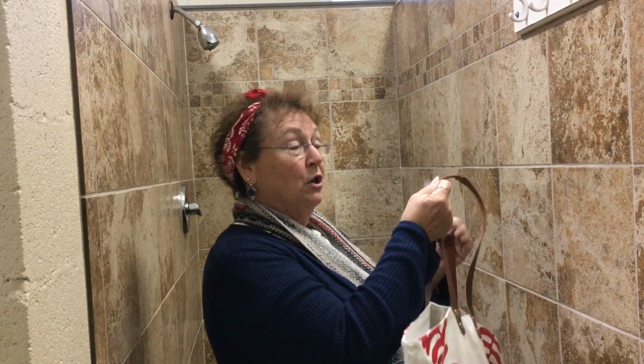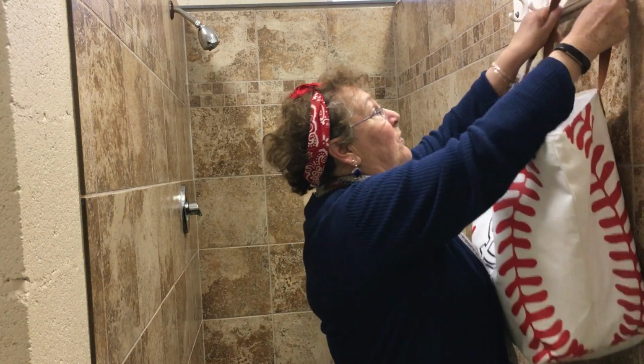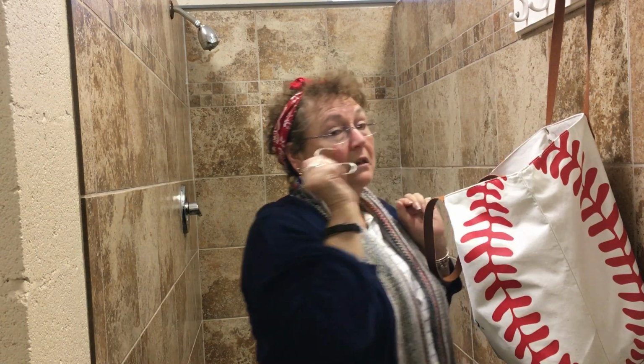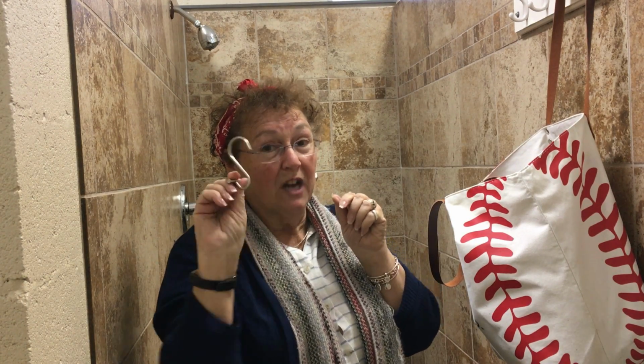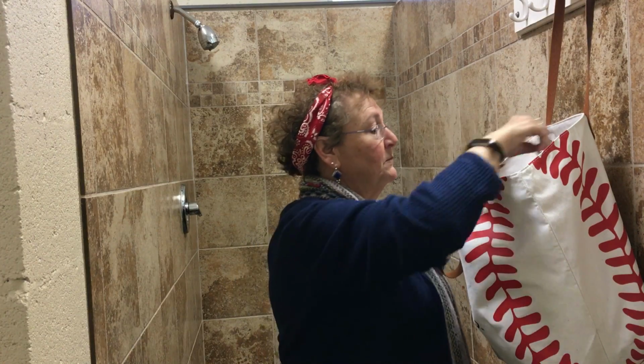You have your bench that you pull down here to sit on. I don't sit on them, anyway. And they have hooks. Now this one has a lot of hooks. You have 4 here and 1 here, but just in case, here's a little trick. You get shower curtain hooks and you can hook them over the door, and it gives you extra hanging places, but you don't need them here.